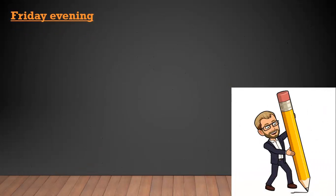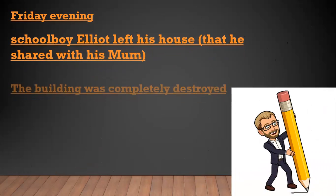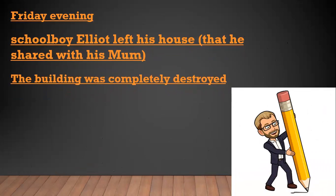So we're going to take the Friday evening as our when. We're going to take schoolboy Elliot left his house that he shared with his mum. That's the who. The building was completely destroyed. That's the what that happened. 10 p.m. is when. And the burning crater with the asteroid hitting is the why. So they're the key things.